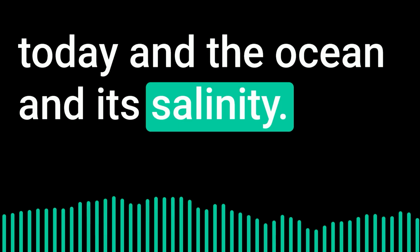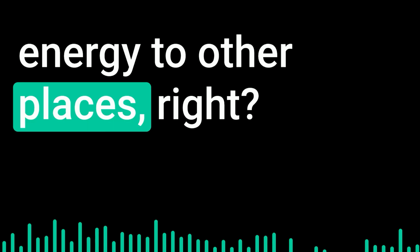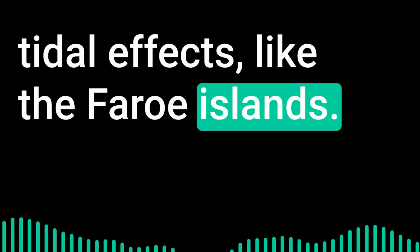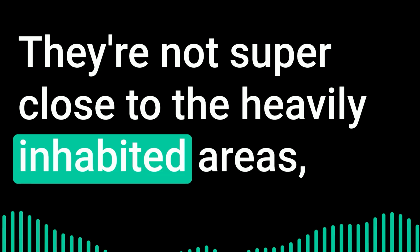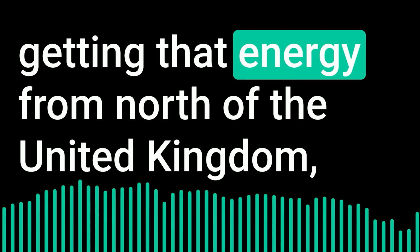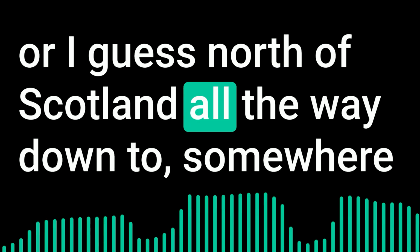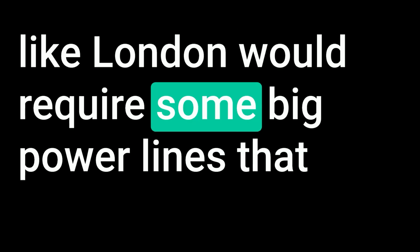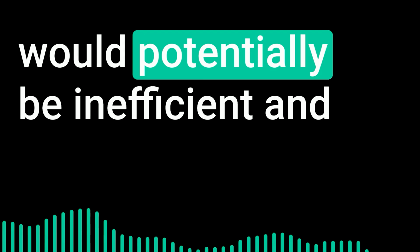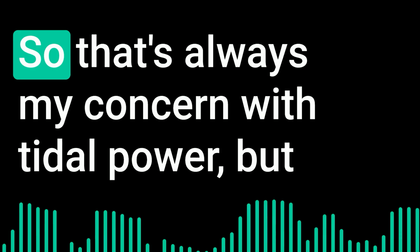And the ocean and its salinity, and the ability to transfer that energy to other places, right? So places that have these high tidal effects like the Faroe Islands, they're not super close to the heavily inhabited areas. Getting that energy from north of the United Kingdom, or I guess north of Scotland, all the way down to somewhere like London would require some big power lines that would potentially be inefficient and lose a lot of that energy along with generation.